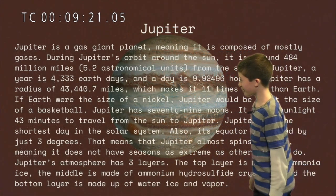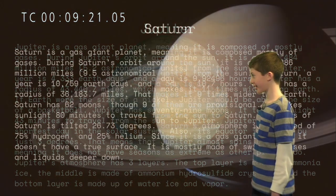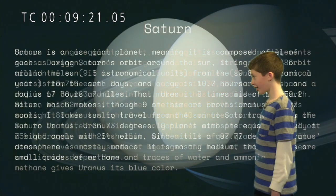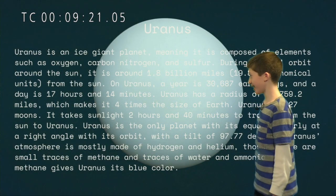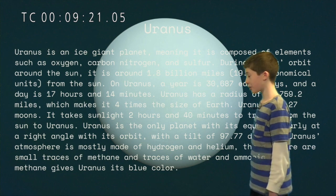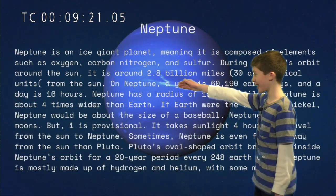Jupiter is a gas giant planet, meaning it is composed mostly of gases. Saturn is a gas giant planet too. Uranus is an ice giant planet composed mostly of elements such as oxygen and carbon. Neptune is also an ice giant planet.